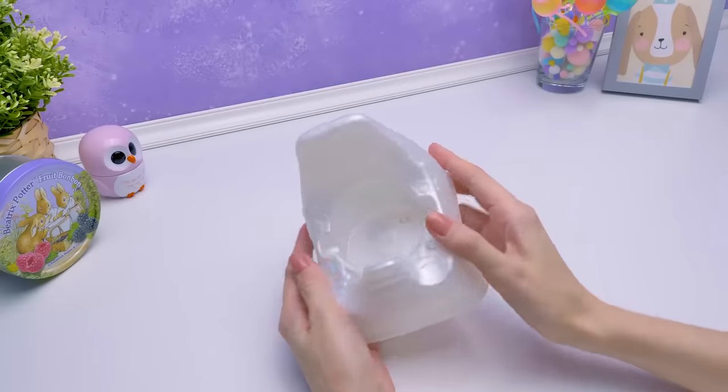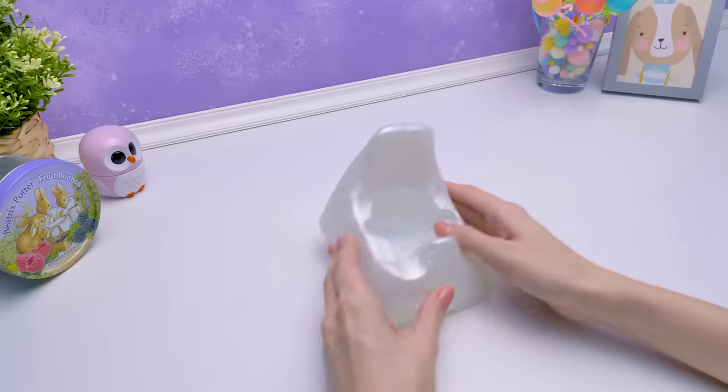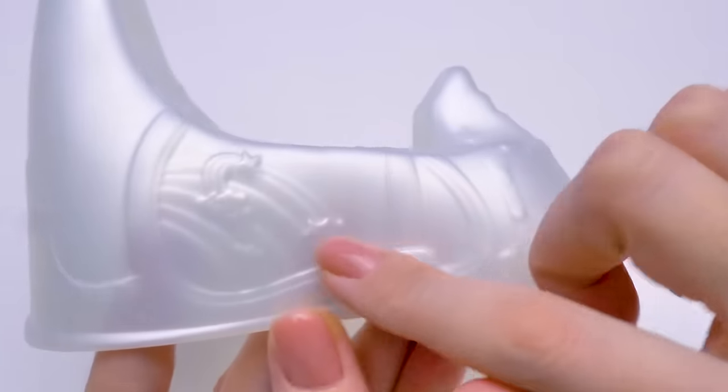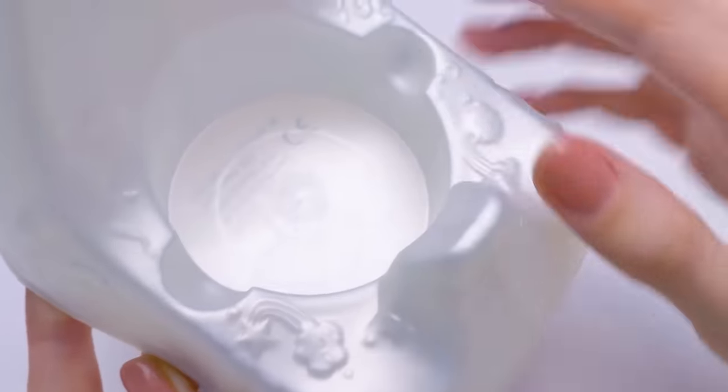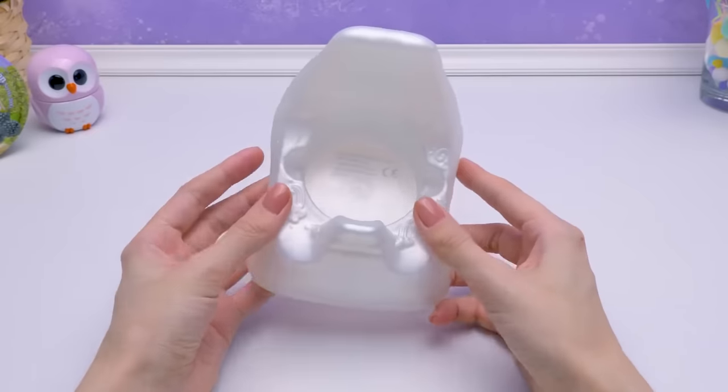Guys, the easiest way to make a slime is to get a llama into this wonderful potty chair with fluffy clouds and tiny stars. Our slime will fall! By the way, the chair is very fancy.